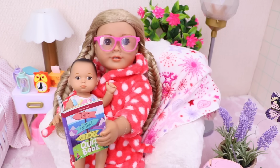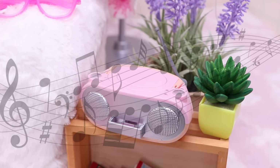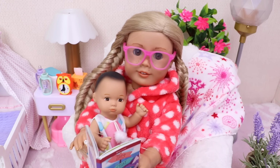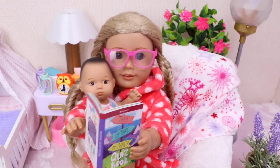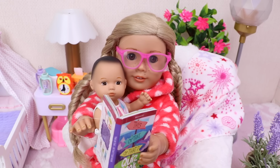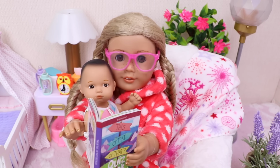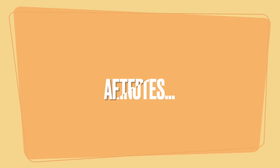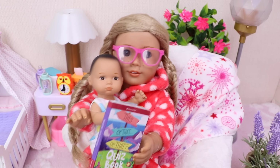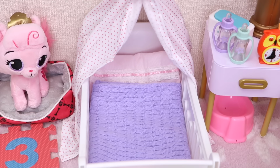And now let's play relaxing music. Oh, perfect! Alright, now we are ready to begin. Let's see. Once upon a time, in a kingdom far, far away, lived a beautiful princess. She was so, so pretty that every man in the country wanted her hand. And the end. Oh, wow. What a beautiful story. And now, sweetie, it's time to put you to bed.